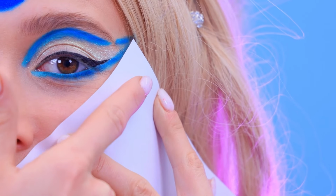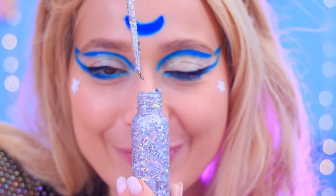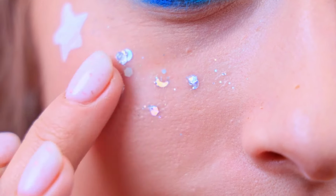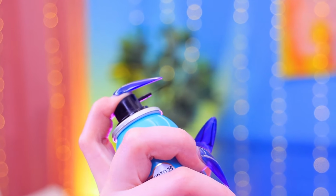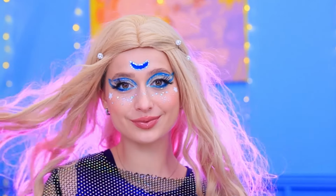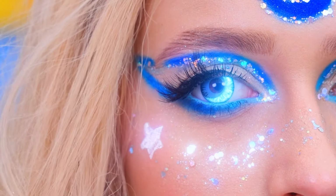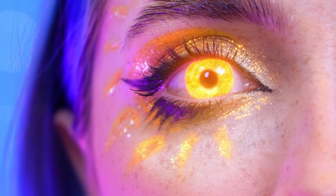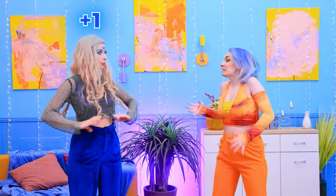Eyeshadows! Wow! A lot of glitter! No! She's too fast! Freckles to finish up the glam! Ah! She's ahead! One final touch! I have to glow! Almost forgot! Moon lenses! I have lenses as well! Yellow like the sun! Huh? No! It worked! The point is mine!